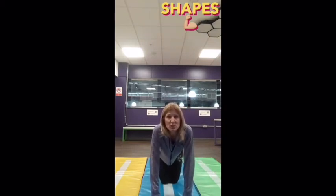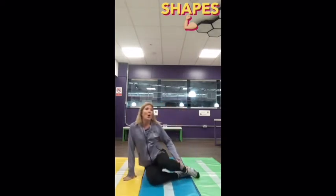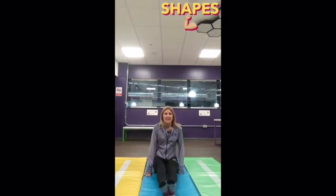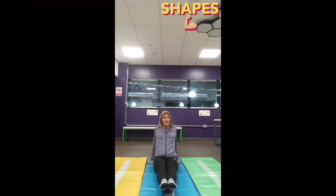Okay, this is a really good one to do when you want to start learning to do handstands when you're bigger. Okay, right, this time we're going to do a back support, the opposite to the front support, and it's called a back support. So sitting in pike shape, legs together, pointy toes, so good toes, hands on the floor, keeping your legs straight this time. We're going to just push our tummies up to the ceiling, and that's a back support.